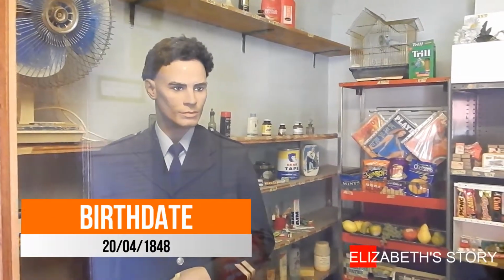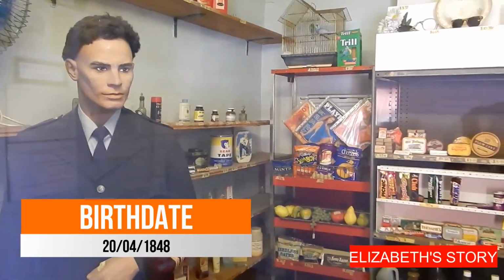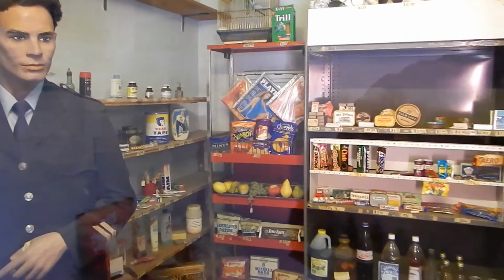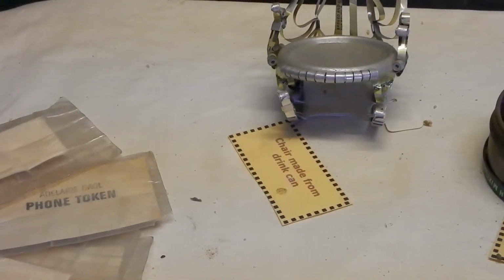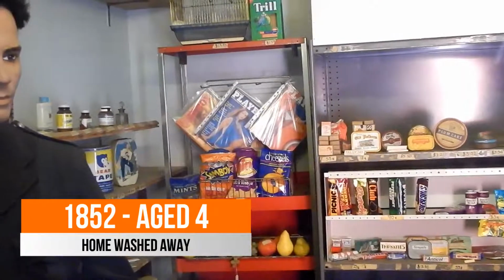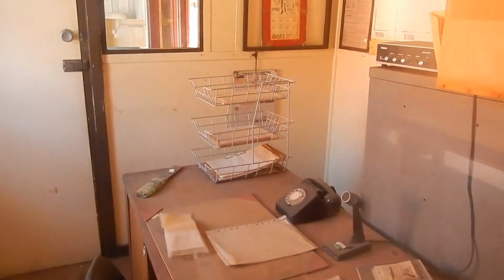Born on the 20th of April 1848, Elizabeth Woolcock and her family lived in the Coringa Creek dugouts of Burra in South Australia, until a flash flood washed their home away in 1852. With no home and having lost all their possessions, Elizabeth's father joined the Victorian gold rush and moved to Ballarat.